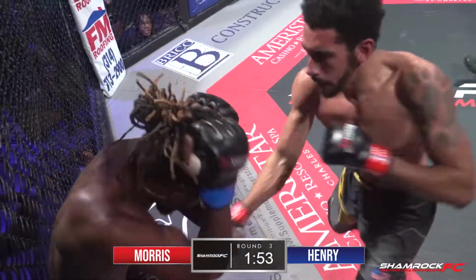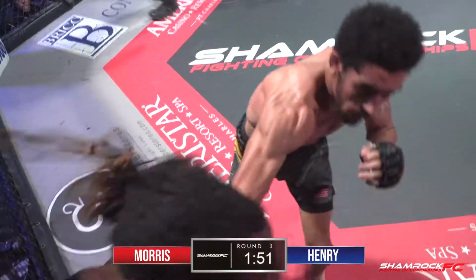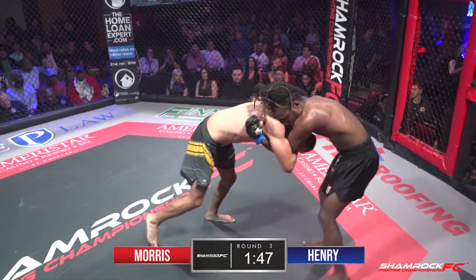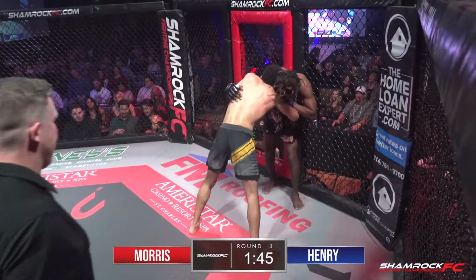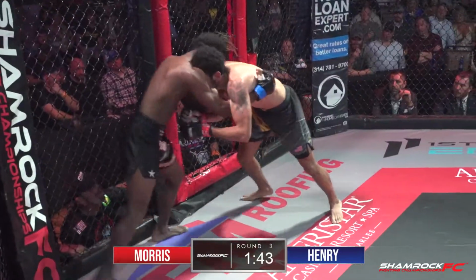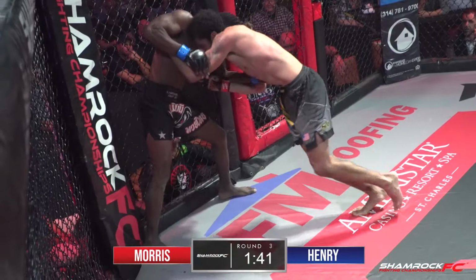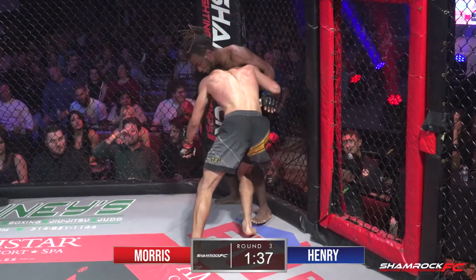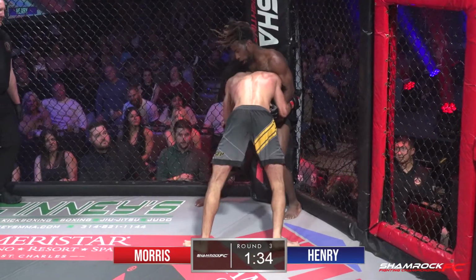Yeah. Oh, big uppercut there out of Morris. Nice dirty boxing. Henry answers back. He's swinging for the fences. Right back into the clinch here. Again, just picking up right where we left off the second round, just more clinch work on the cage here.